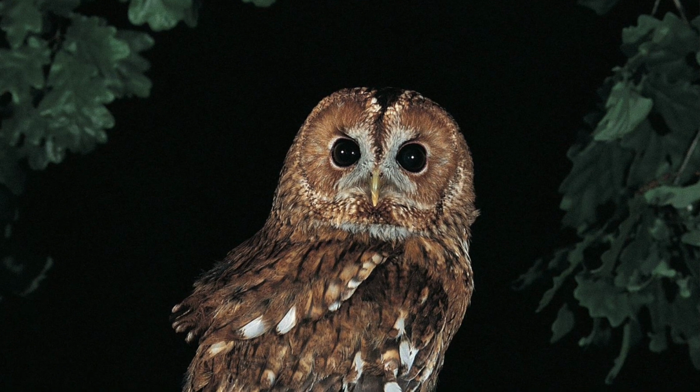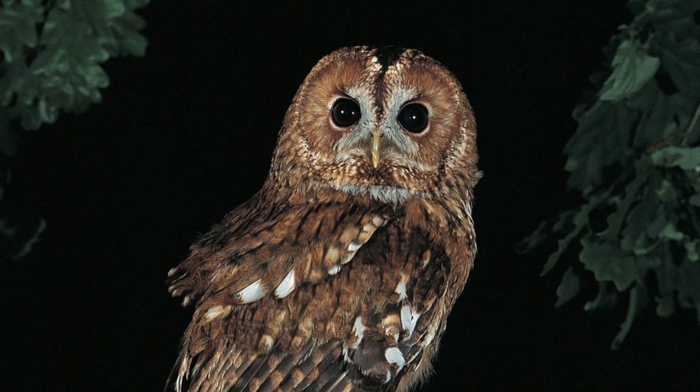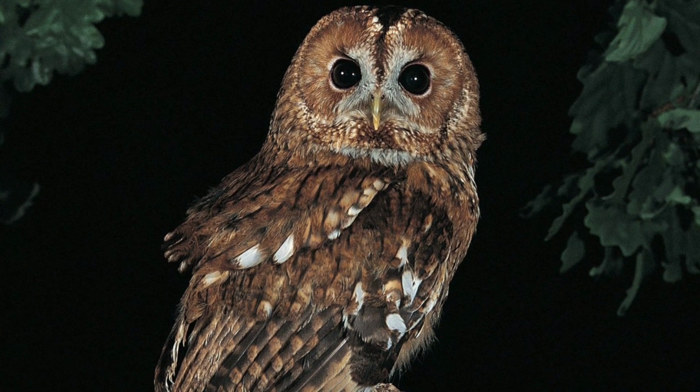Also, of a night time here in the palm house, you get to hear the tawny owl, which is another hunter. Now, luckily enough in Sefton Park, we reckon there's probably 3 pairs of birds that are around.